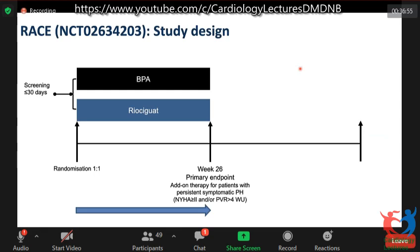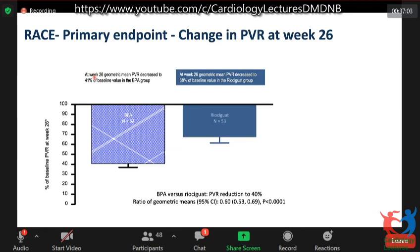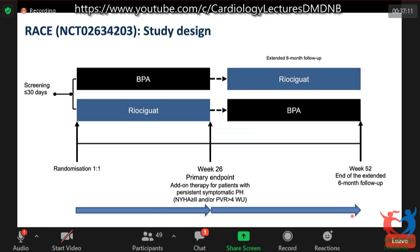This is what I would have expected. And they say the 26-week geometric mean PVR decreased to 41%, which was communicated in 2019. In 2021, there was an additional study, which was not the primary endpoint, beyond week 26.